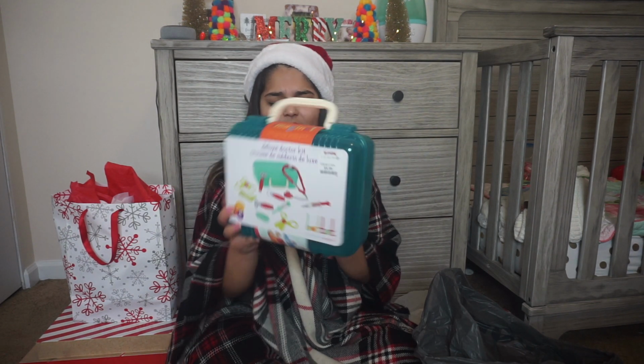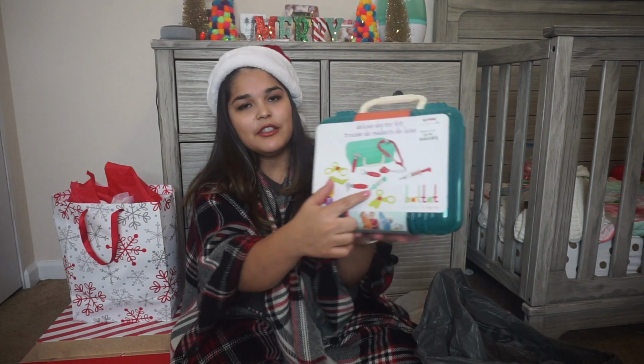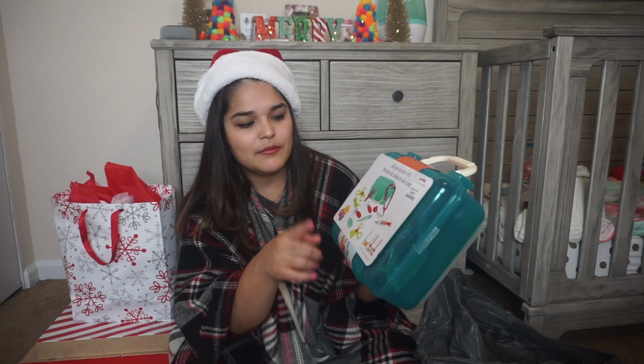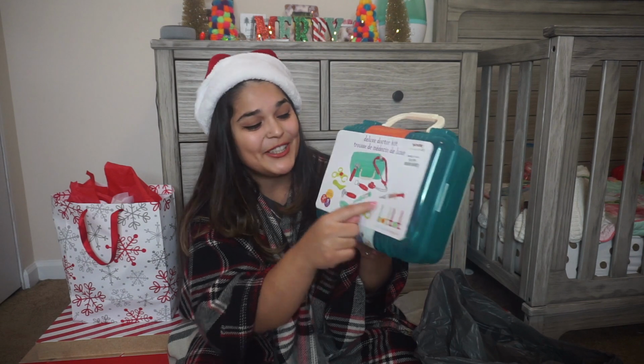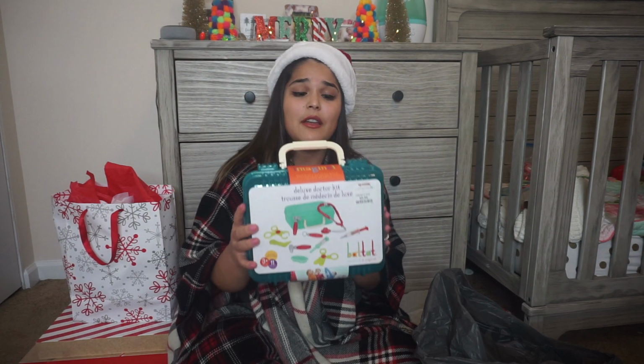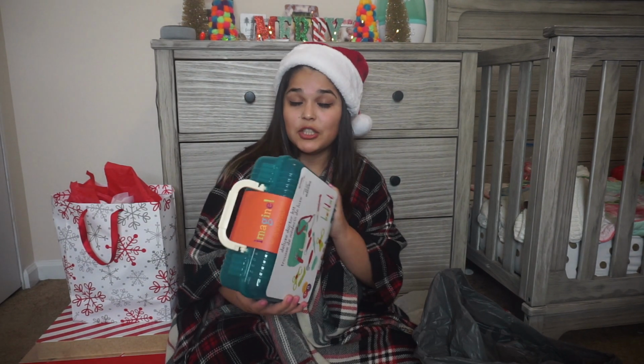So it does bring about, I think it says 11 pieces. So it brings, you know, the scissors, the syringe, the stethoscope, and I pointed to the wrong syringe. This is a syringe. This, I think, is to give medicine, if I am not mistaken. So I thought this would be really cool for her to play with, since she's been watching a lot of Doc McStuffins, and she really is a hands-on kid. She always wants to have something in her hands playing. So I figured that this would be a great gift for her.